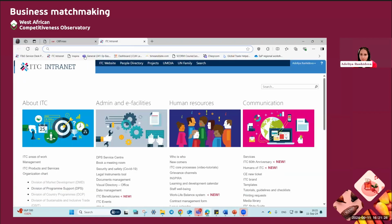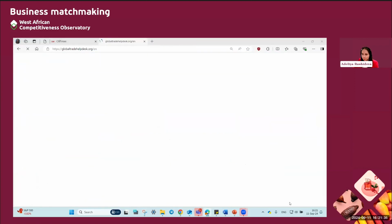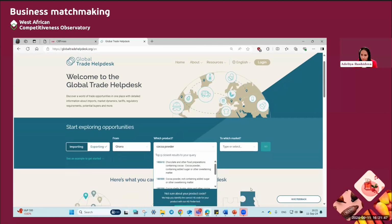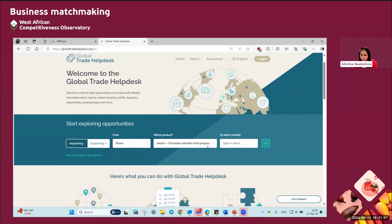now let me go quickly online and show you how we found all of these answers to all of these questions. Tricky and not. So again, globaltradehelpdesk.org/en. We are looking for exports from Ghana, cocoa powder. We can already type in cocoa powder. Is that our code? Yes, that's our code.